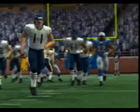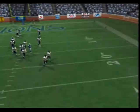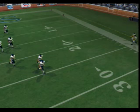The extra point attempt is good. The Bears still with a huge deficit to overcome.